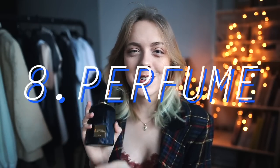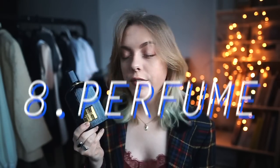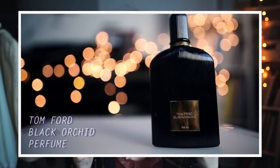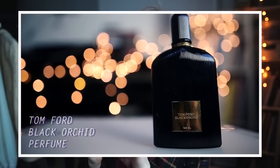Tom Ford Black Orchid. This is a perfume I've been wearing every single day pretty much all year. It's smoky but bitter but sweet at the same time, and I'm pretty sure that this is the scent I can now officially call my signature. I've always wanted to have a signature and now I have one.